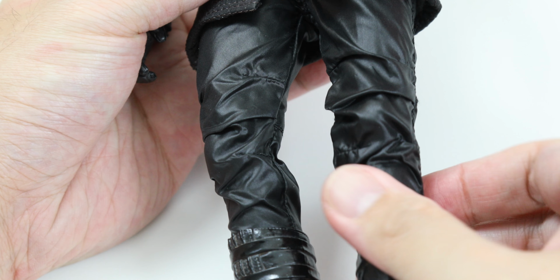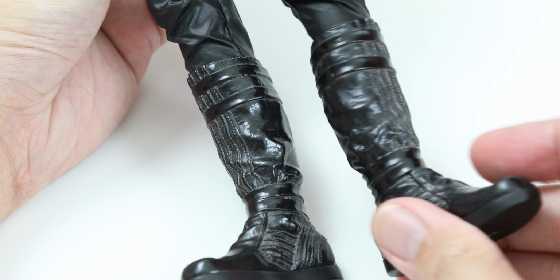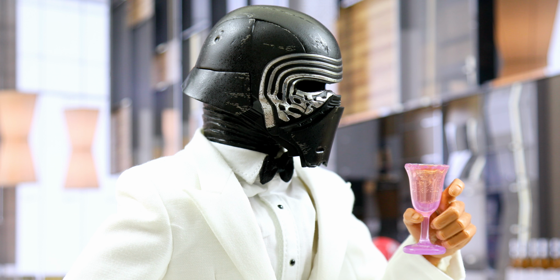The top of the legs can shift and bend, and the boots have limited movement. And that's the Kylo Ren Hot Toys figure from the movie The Last Jedi.